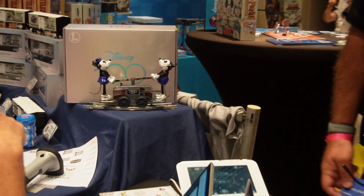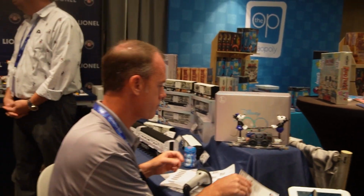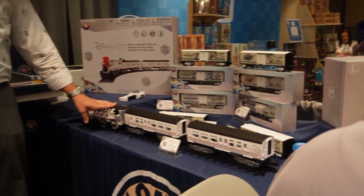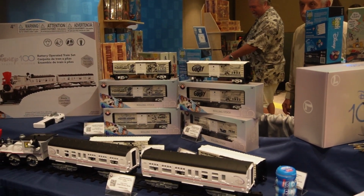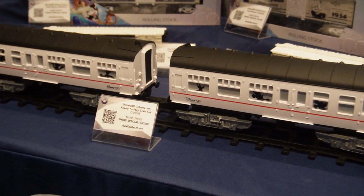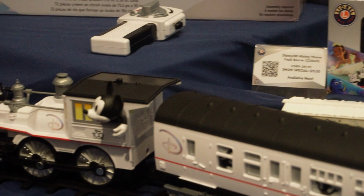So this was like a train station area, and I just wanted to look at this area, but a lot of the trains were really expensive. They were really nice because it was like vintage Mickey, and there was also a Frozen train and a Toy Story train. So yeah, this was just a really fun section too.